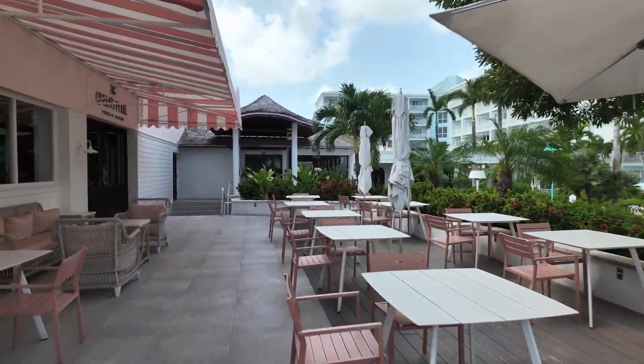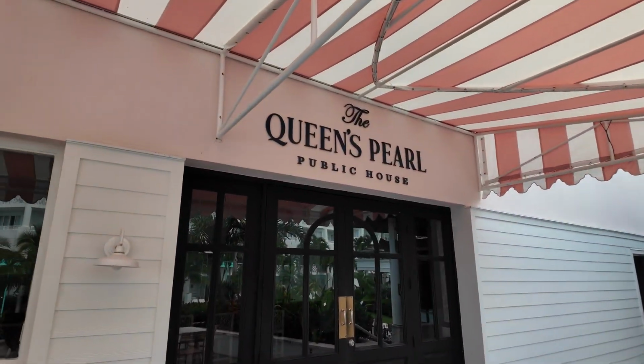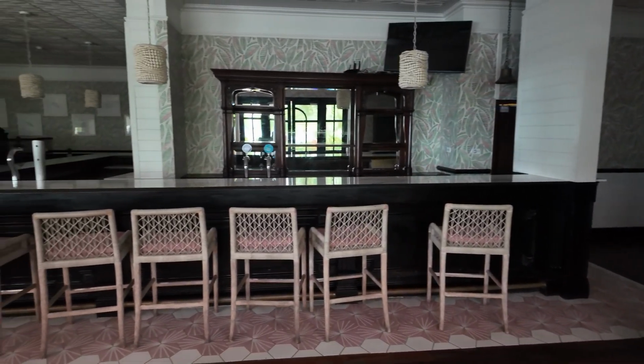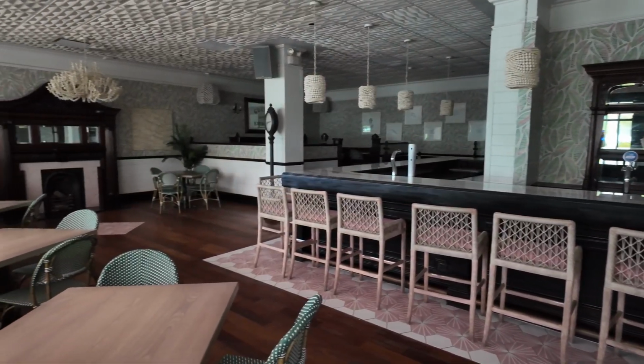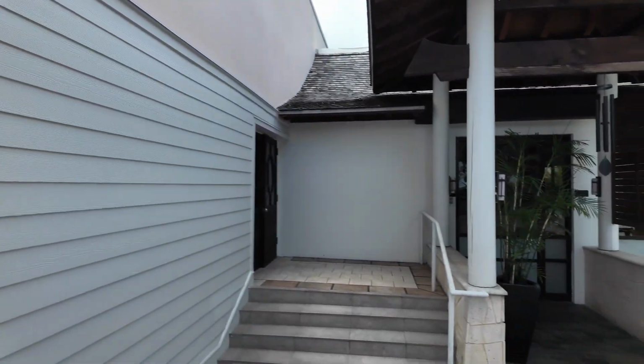Going around the corner, you're going to find the pub, the Queen's Pearl. Again, it doesn't look lively right now because they're only open for dinner and late snacks in the middle of the night, but it's a great spot. Every time we stay at a Sandals, I try to get at least one night dining at the pub. I love the traditional pub food and sampling all the different beers and cocktails.